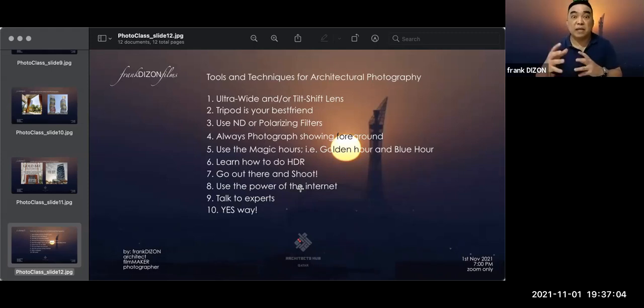Especially if you want to photograph your building basking in that golden light, you have to plan. Some photographers who do this 100% of the time have an application on their phones that calculates the sunrise and the sunset and all those locations, wherever they are in the world. And so they can plan all of these things.